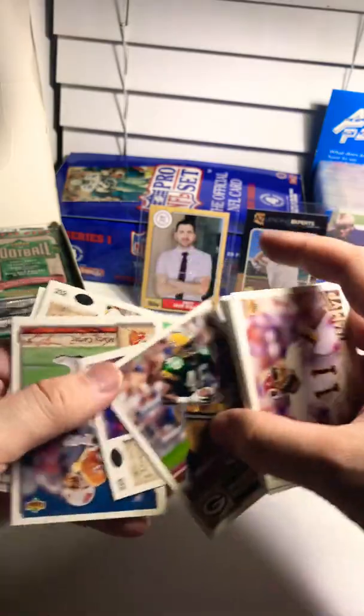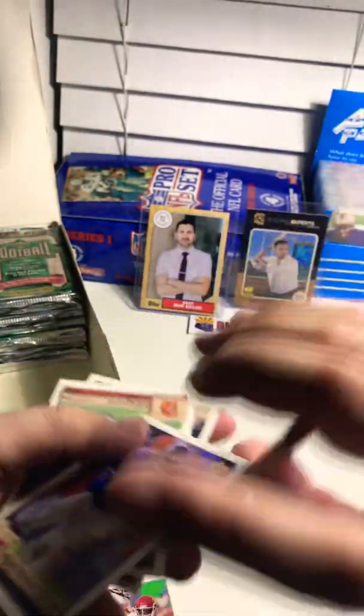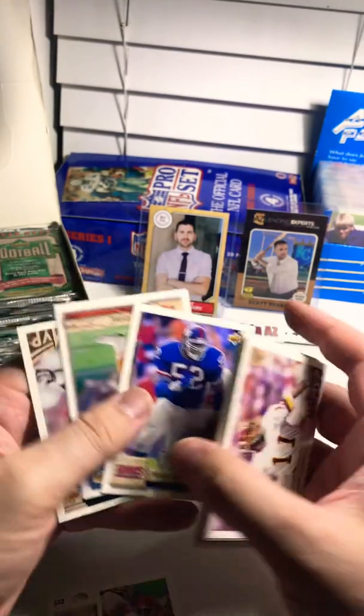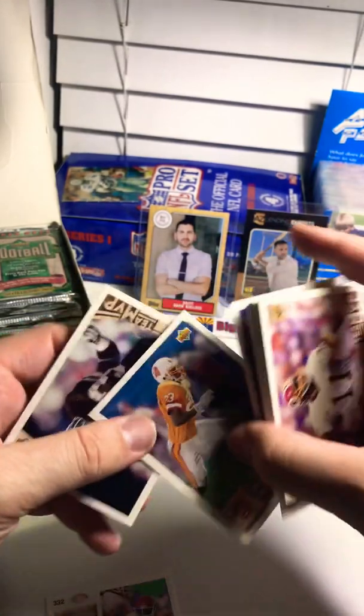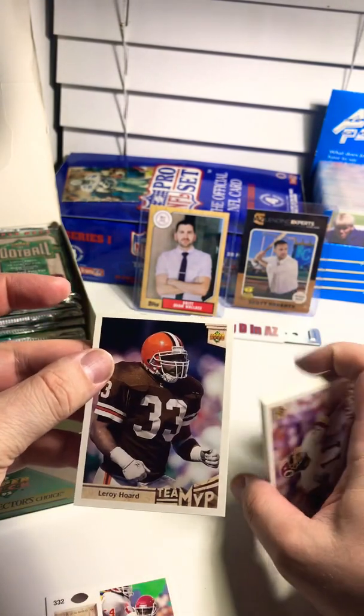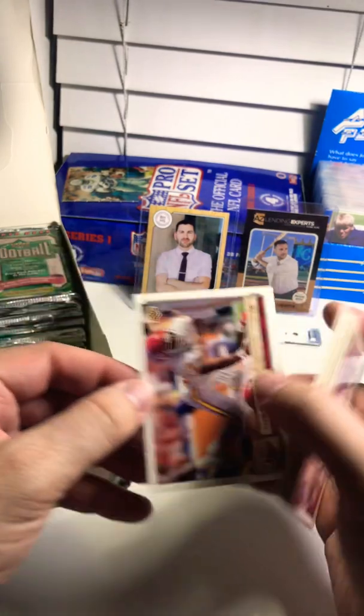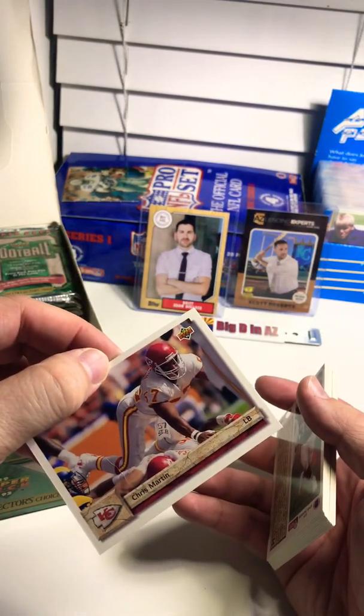Tim Brown, Vince Workman, Pepper Johnson, Marty Carter, Leroy Hoard, and on the fill, Chris Martin.